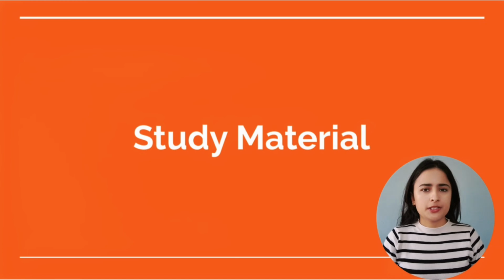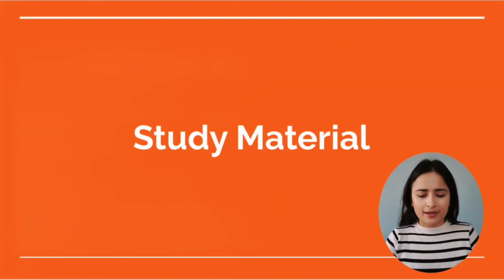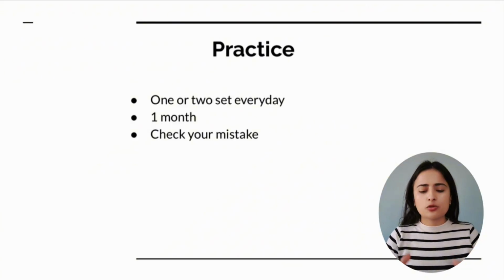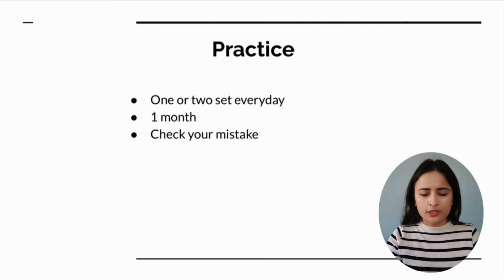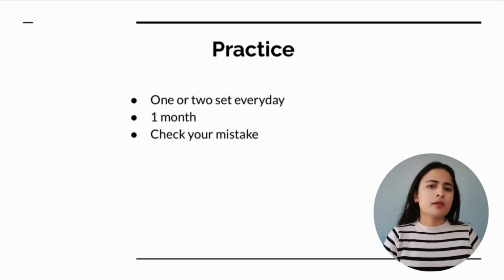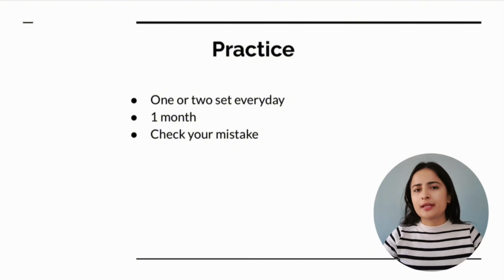Now study materials. There are 18 Cambridge IELTS books. Each book has 4 tests and each test has 3 passages. So there are a lot of study materials for you to practice. Keep practicing. Practice 1 or 2 sets every day. Find out your band score, how much you are scoring. If 38 to 40, you are in band 9. Practice every single day for 1 month and check your mistakes. Find out why you are making the same kind of mistake and learn from that mistake. Try not to make it next time.